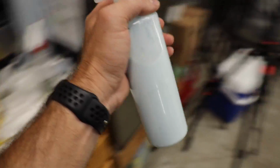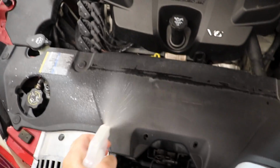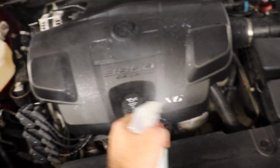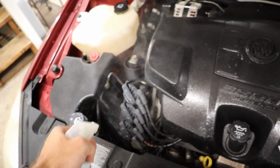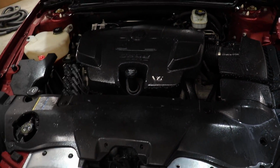So what I have here is Meguiar's Hyper Dressing diluted 1:1, and it makes a perfect engine dressing because it's water-based, and I like how it kind of melts into the plastics. And it's very easy. It's great for mobile detailers because of its usage. You can dilute it up to 4:1 if you want, and it just produces such great results.